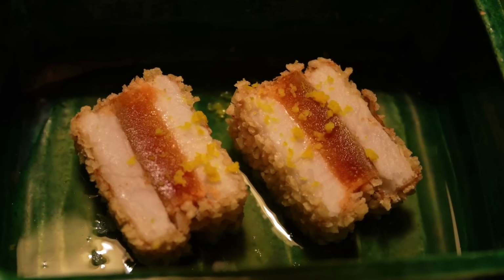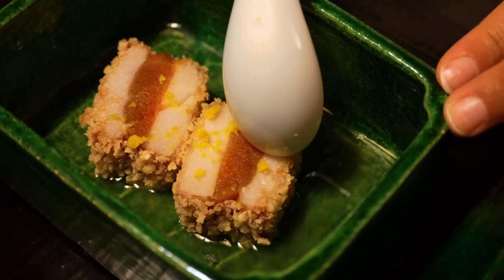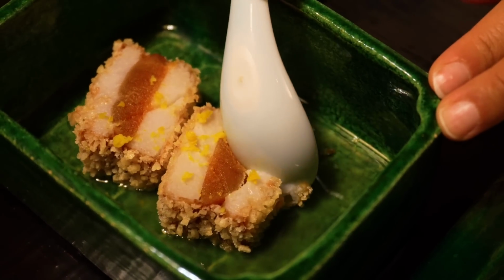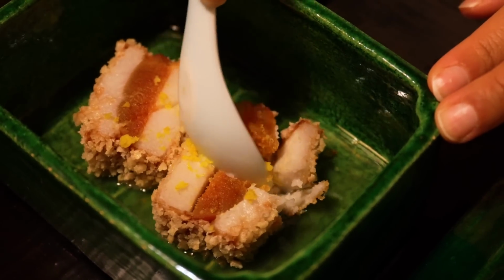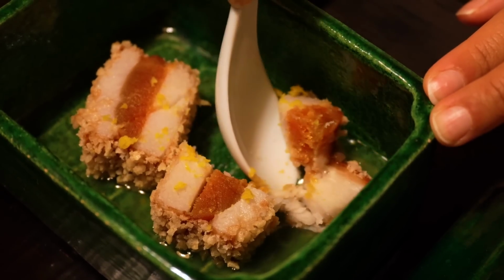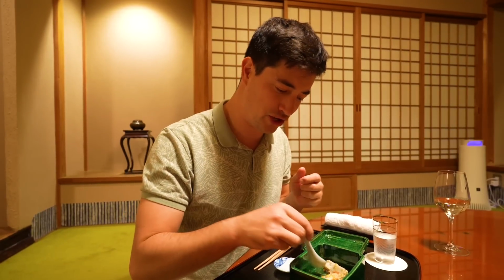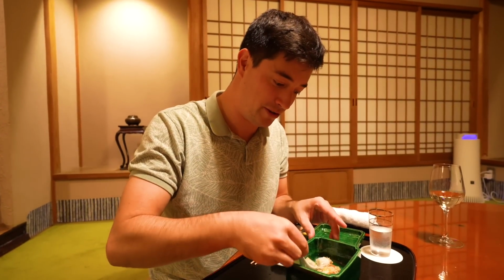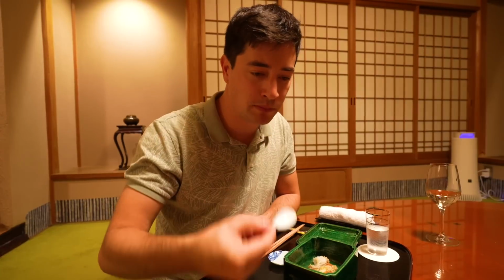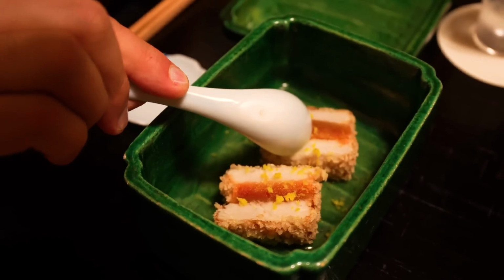Creamy taro, and then mullet roe, so dried mullet eggs on the inside. Very salty, but the taro is just so creamy, and then whatever that batter is that it's fried in is amazing. You get a little bit of yuzu, and then I think that's like a yuzu gelatin or something on the bottom there as well. This is very unique. I've never had anything like it. That taro just completely melts in your mouth.